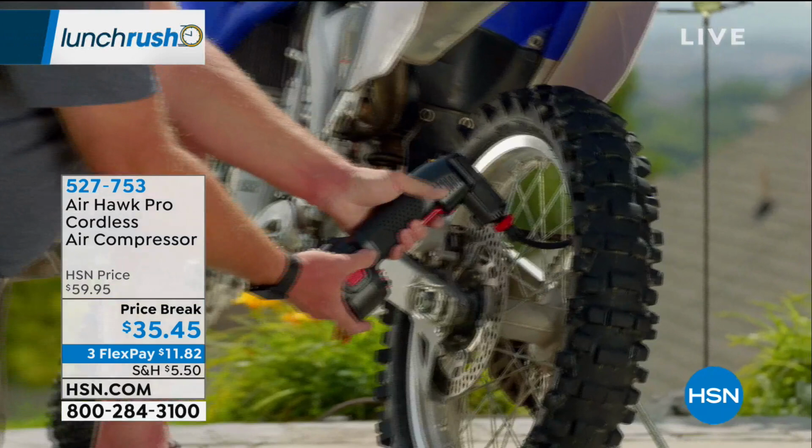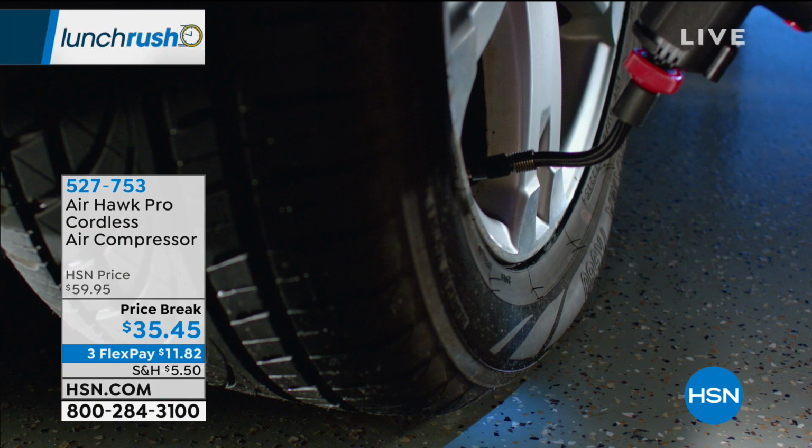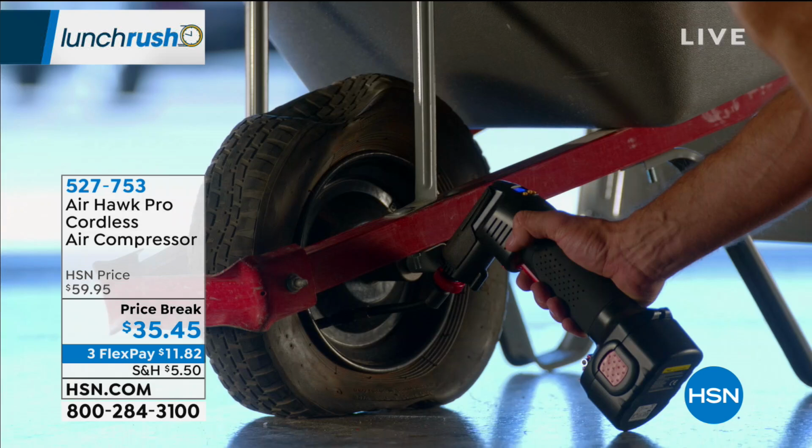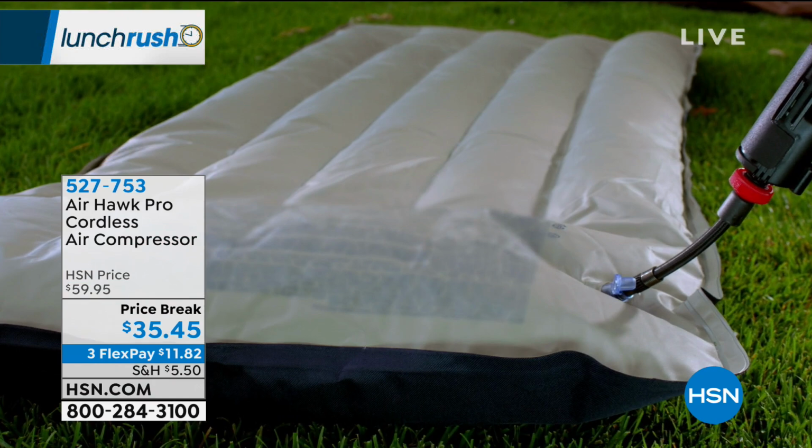We're giving you an entire kit so you can inflate everything from car tires to the RVs, the motorcycles, maybe that wheelbarrow. It could be your pool toys. It could be an air mattress. Anything that needs quick, easy inflation, this is gonna be your best friend because not only is it simple, you can set a precise inflation measurement and then walk away because once it hits that, it's gonna cut right off for you.